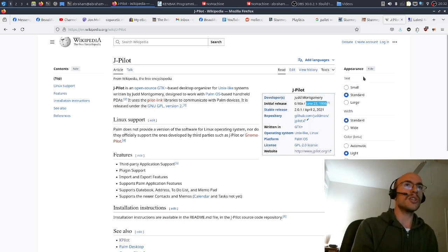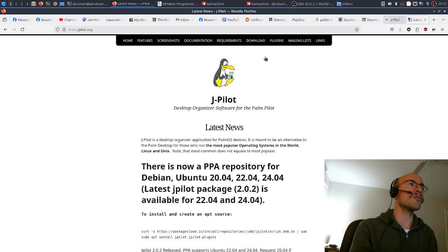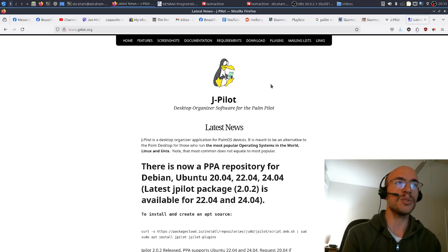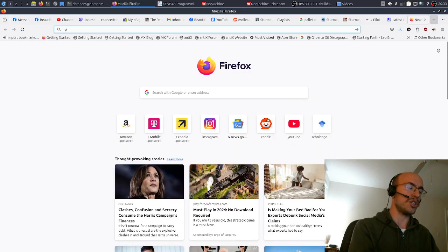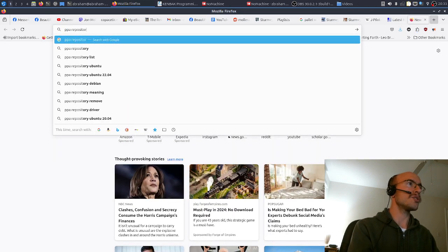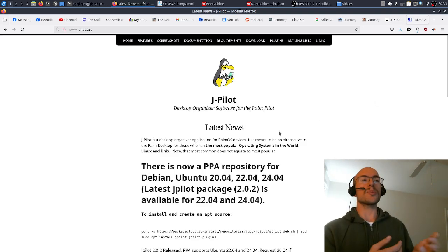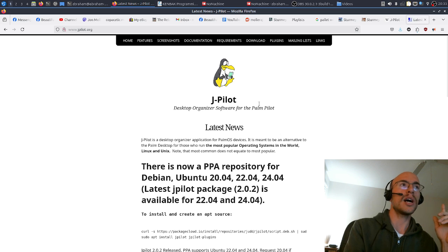These are just some of the features here, and now that I've briefly shown you the Wikipedia page, I'll show you the official JPilot webpage. It used to be included in Ubuntu and Debian repositories, but now you have to add it as a PPA. I believe that's Personal Private Archive or something like that. I'll just check really quick. PPA repository, personal package archive. That's what it is. So it's available as a personal package archive, and since October of this year, it's been available for Ubuntu 24.04.